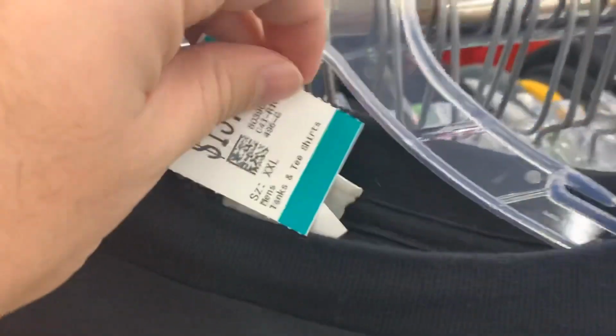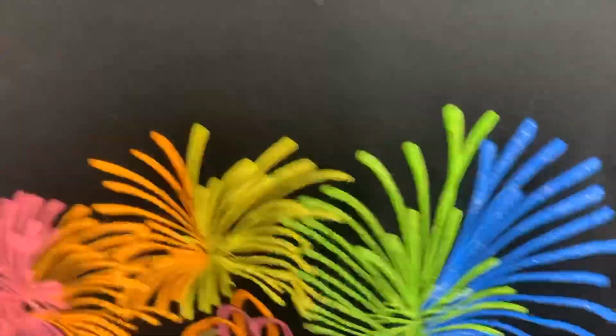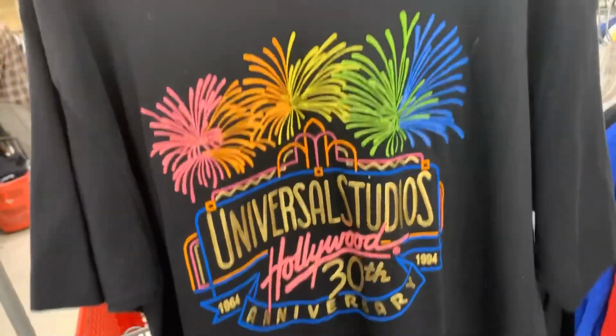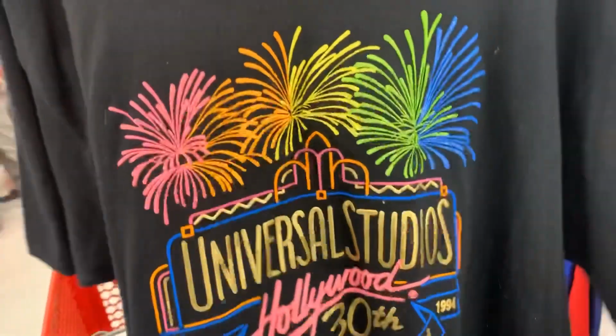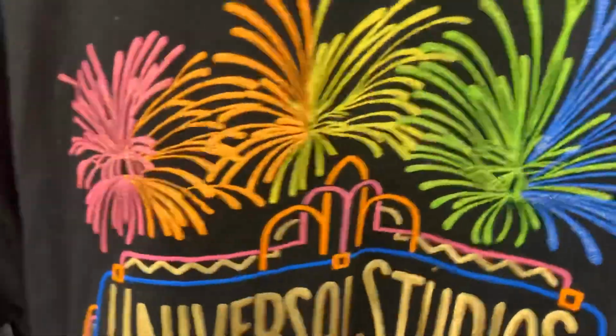XXL, so I might just keep this for personal. They're charging a bit much for it, but I think it's worth it. I think this is just an amazing graphic and has definitely aged. We're talking like 24 years of age here, so that's pretty cool. I like that a lot.